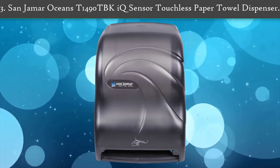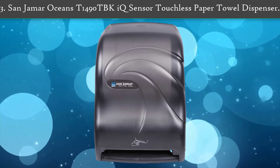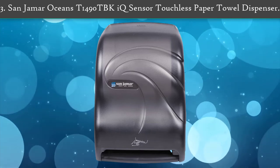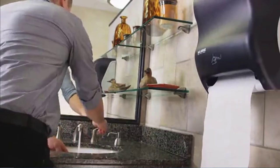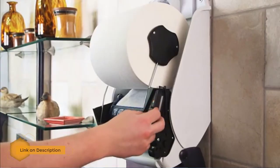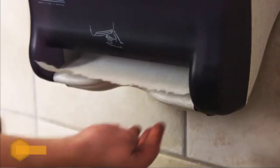Number 3. Jamar Ocean's T1490 TBK IQ Sensor Touchless Paper Towel Dispenser. This touchless paper towel dispenser by Jamar has an adjustable design. It can store standard 8 inches roll towels. It is ideal for core roll towels with a diameter of 4 inches. It can dispense paper lengths of 16 inches, 12 inches, or 8 inches.